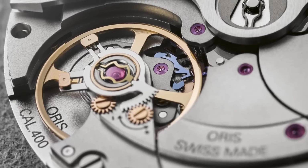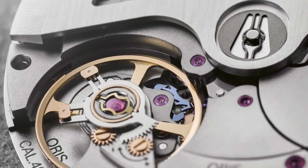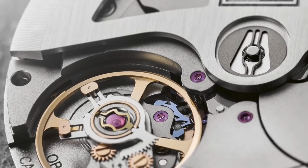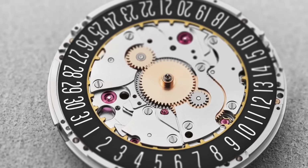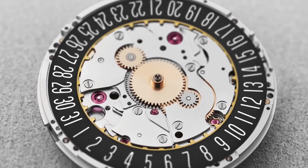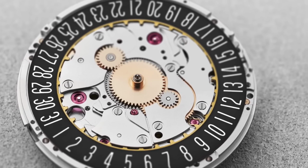It's an in-house automatic and manual winding caliber with 120-hour power reserve, 21 joules, silicon escape wheel and pallet, so that's the whole escapement in silicon for anti-magnetism and also low friction, and also runs at 4 Hz like the Sellita SW200, or Caliber 733 as Oris calls it, seen in most other Aquis watches.